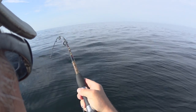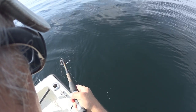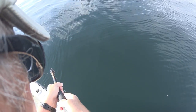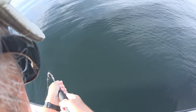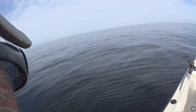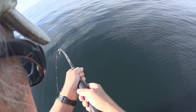Yep. Boy, this feels like the porgy shake. Oh, no. That feels like a shark or a Goliath grouper shake right there. Or a barracuda. Daggone it. Had me a nice porgy, I know it. Now I got a big old shark or a Goliath grouper. Oh!